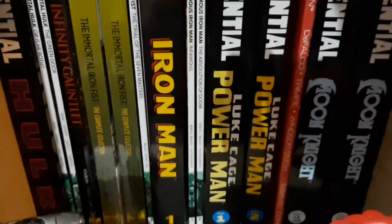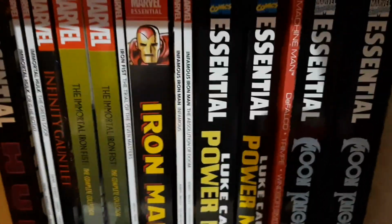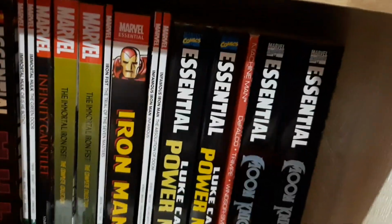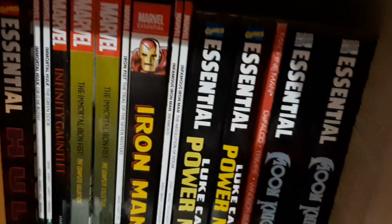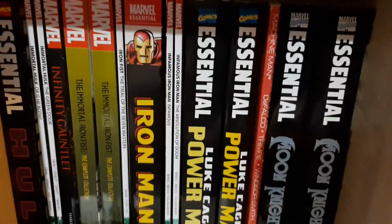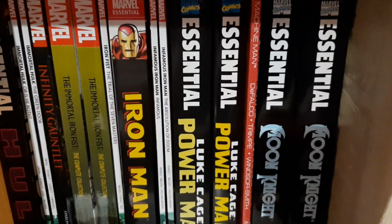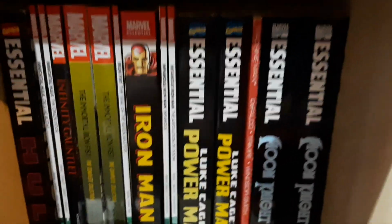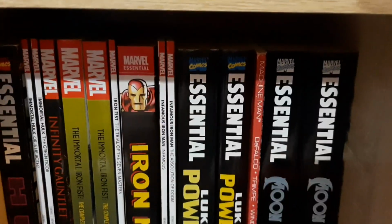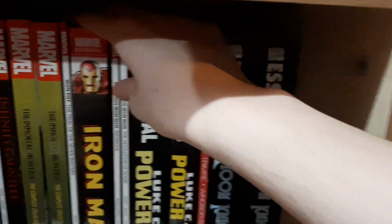This is Essential Iron Man Volume 1. I totally recommend this to anyone who's interested in classic Iron Man books, because it's much cheaper than buying them, obviously. I do know somebody who had a complete run of Invincible Iron Man and Tales of Suspense and stuff, which is insane to me. But yeah, this is really cool.